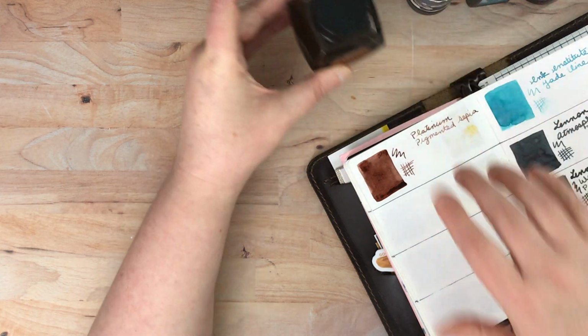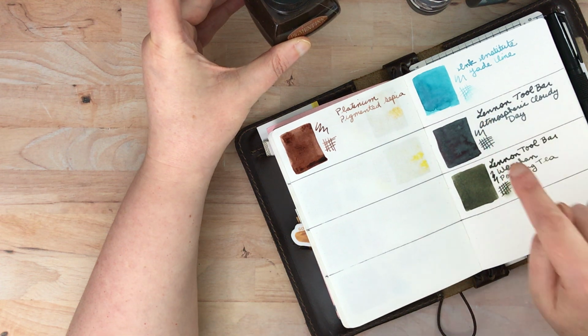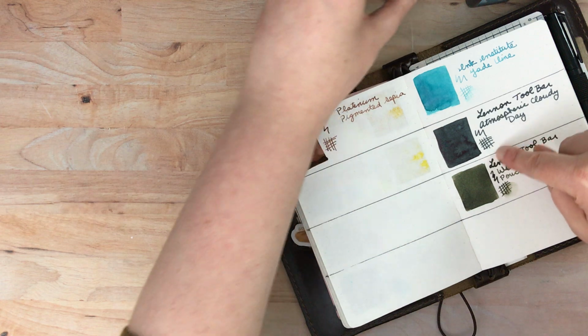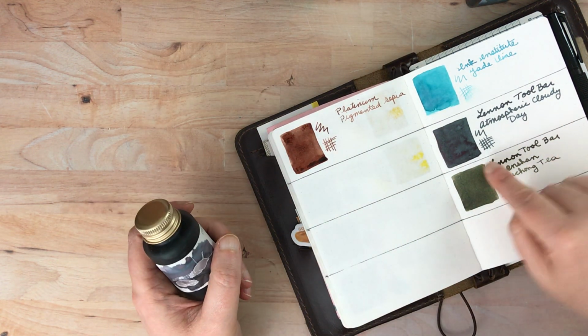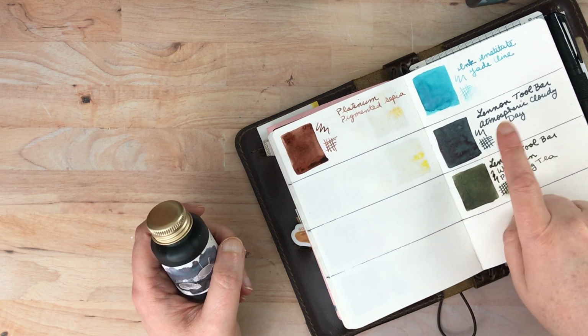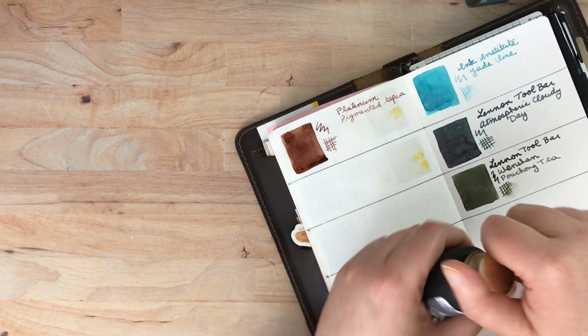And you can see, since the last time I swatched these colors, I did do the water soluble test, basically just putting some water over these little lines with a paintbrush with just a little bit of water. And the Linen Toolbar Atmospheric Cloudy Day is indeed water resistant, or waterproof perhaps.